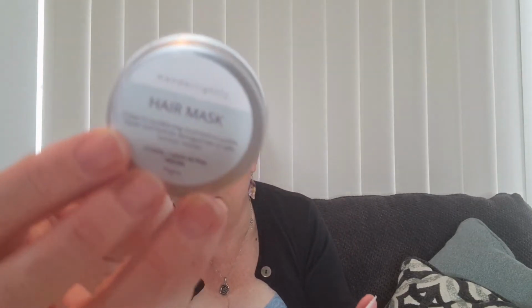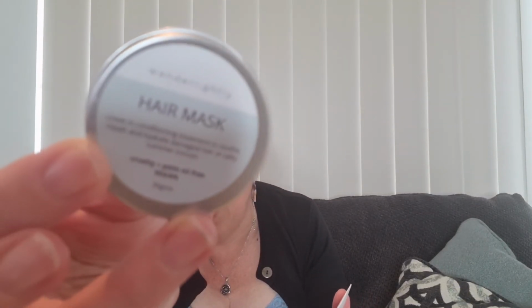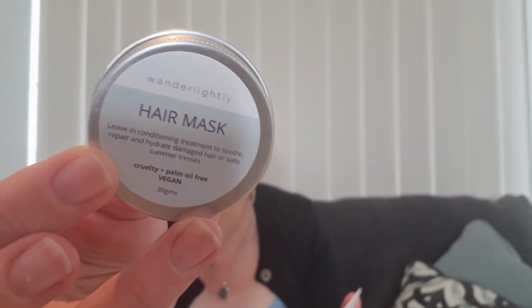Provides a nourishing moisture barrier for hair. Warm a small amount in palms and apply sparingly to ends of dry hair. Leave in as a restorative treatment or use prior to washing. I'll definitely be using that one. Absolutely. I reckon the next time I wash my hair, we'll be using that one.